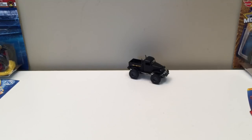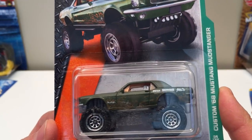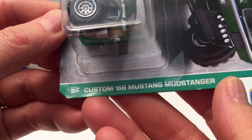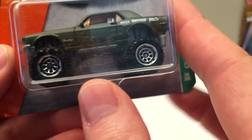Moving on, another specialty one, and this is Matchbox. And it was the big rival for Hot Wheels for a long time in the early days, until Mattel bought it. And this is a custom 1968 Mustang Mudstanger. Mudstanger, that's cool. And again, it's lifted, it's 4x4, that's why I got it. Pretty cool. Let's open it.